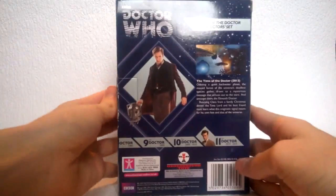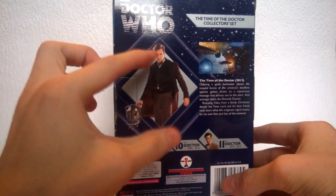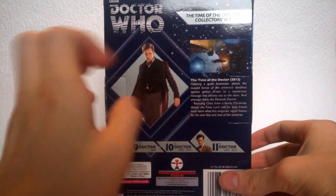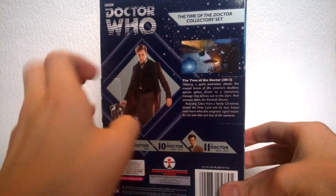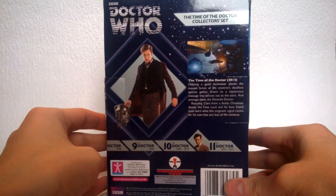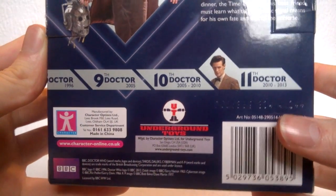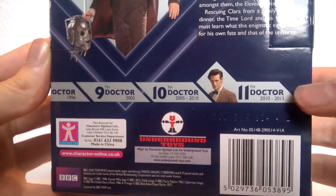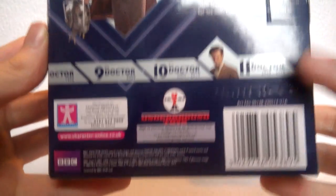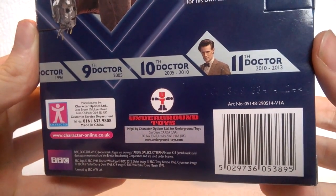Taking a look at the back, we have rather the same layout as normal, with the Doctor Who 50th anniversary logo, picture of Matt Smith, we have a picture of all of the alliances around the Trenzalore sort of thing, and then we have a bit of a description about the Time of the Doctor itself. Along the bottom, we have a line of the Doctor's dates with the 11th Doctor one highlighted, but I find it quite annoying that we don't just have a little line there that goes on to the 12th Doctor era. And then at the bottom there, we just have the Underground Toys logo and things like that.